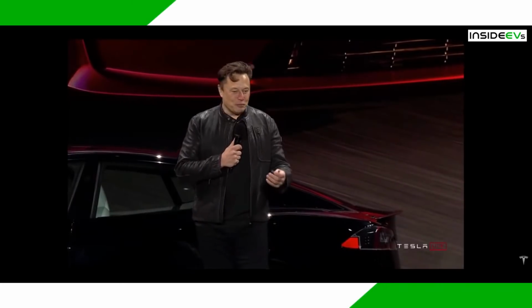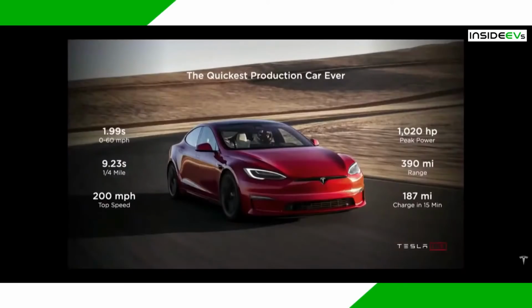Yep. And then in terms of additional stats, it's also the fastest production car to complete a quarter mile, so 9.23 seconds. It's got a 200 mile an hour top speed, over 1,000 horsepower, almost 400 mile range. Like I said, it charges so fast, it'll probably be done by the time you have a coffee, basically.